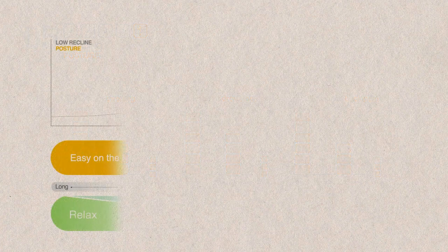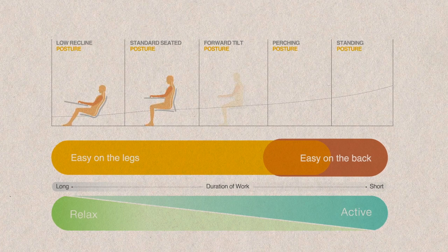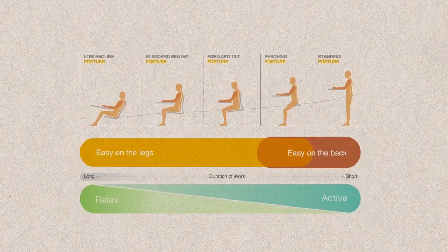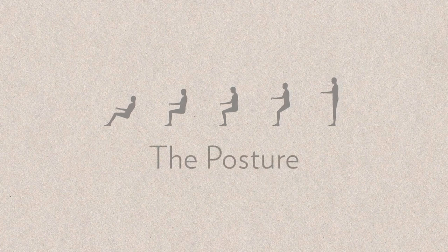At Okamura, we believe it's important to change your posture throughout the day using these 5 postures as a guide. No matter how good your posture is, it's only possible to hold one posture correctly for around 30 minutes. We hope you'll incorporate some of these positions while you work.